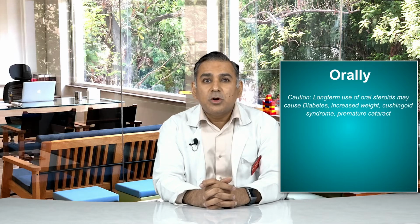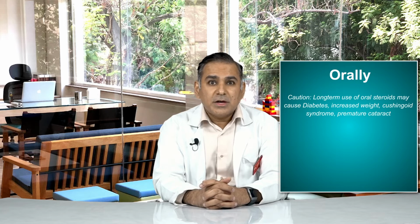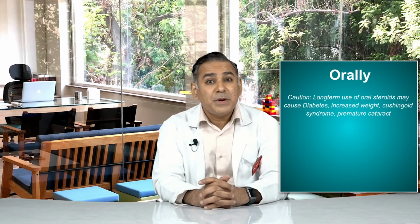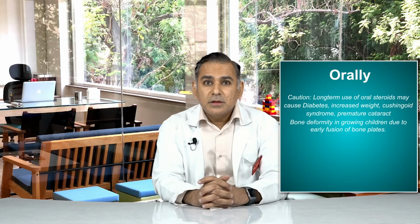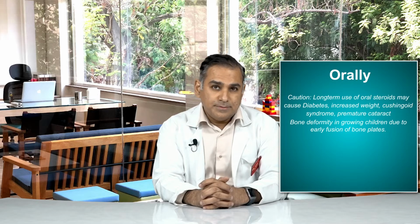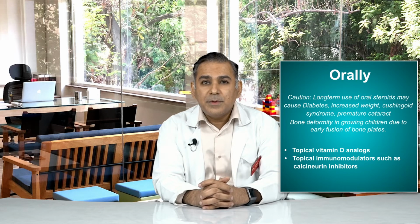Oral steroids. Oral steroids called mini pulse can be given in low doses, but again, oral steroids have their own side effects like diabetes, increased weight, Cushing's syndrome, premature cataract. So that also has to be monitored, especially in growing children where bone deformities can occur, early fusion of the bones can happen because of steroids. Then vitamin D analogs can also be used as topical creams, and immunomodulators like tacrolimus and pimecrolimus have also been tried.